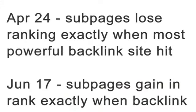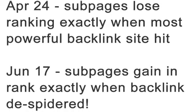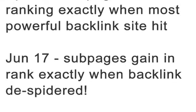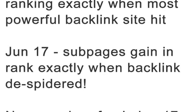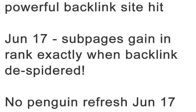So let's recap. On April 24th, these subpages lost ranking exactly when their most powerful backlink site was hit by Penguin. On the 14th, I deleted the link, and on the 17th, those backlink pages were spidered, and the subpages immediately gained ranking when they lost that link.